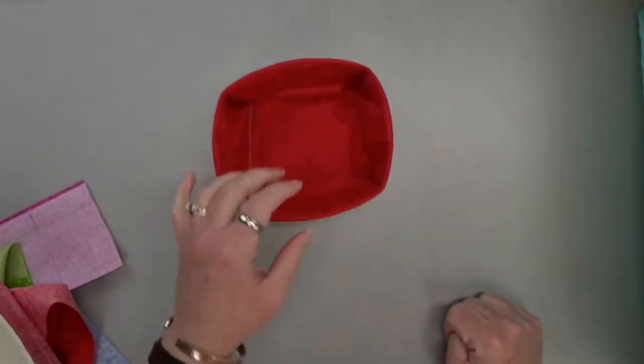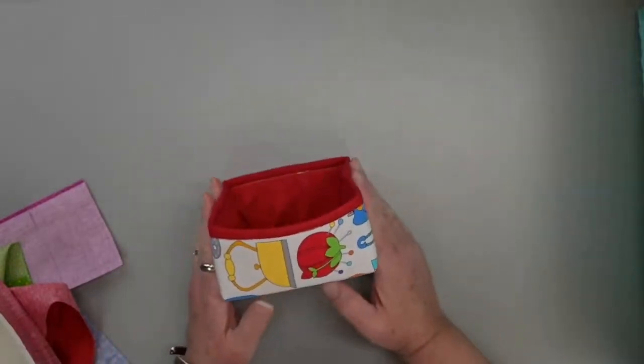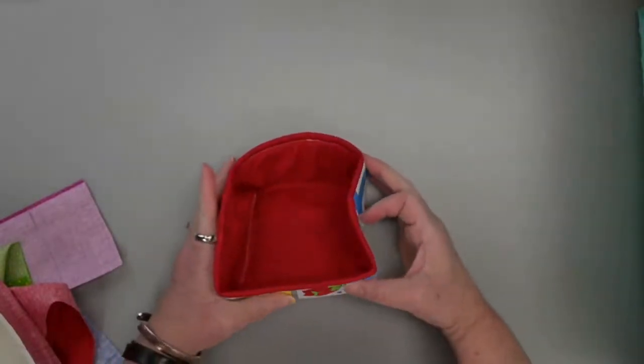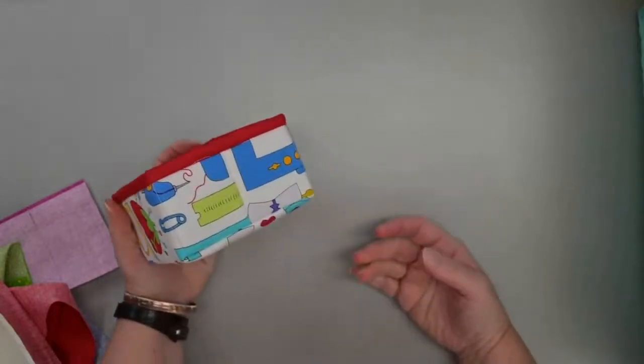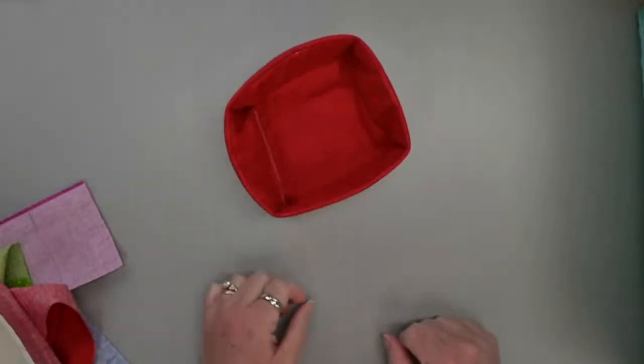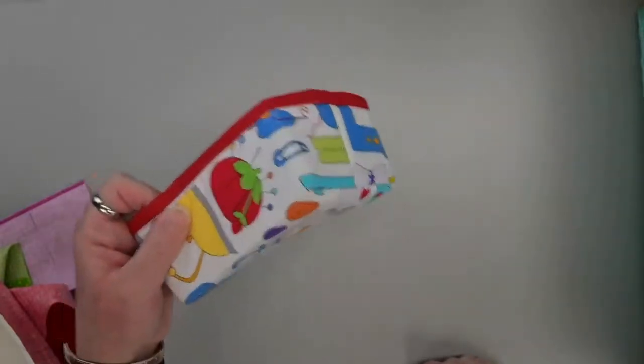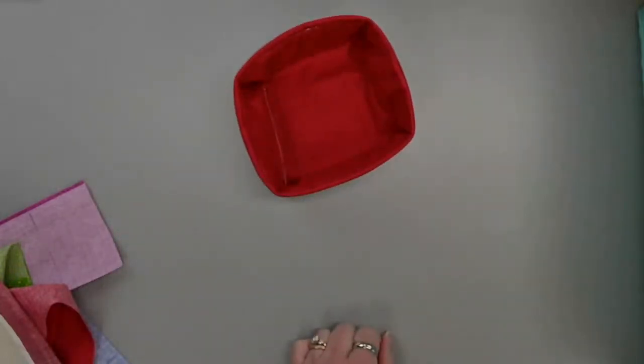So you can make a whole bunch of them. And if you were making a whole bunch of them for your friends or family, or for your sewing room, for your organization, you can make a dozen at a time, however you want to stay organized, and just chain sew them together. But super, super fun, super nice. Fill and enjoy.